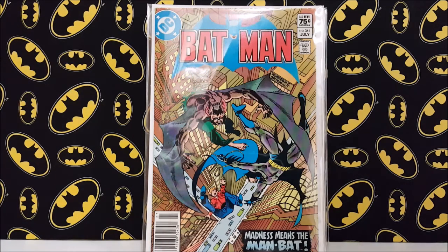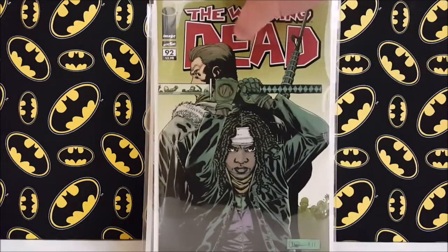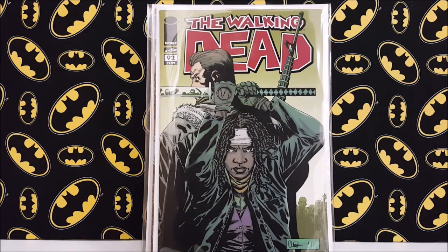And the last comic I'm going to show you today, I got this comic a few months ago, and I was able to pick up another copy of it. This is Walking Dead 92. And if you're following Walking Dead, there's a new character that's been introduced on the last couple episodes. Paul Monroe, also known as Jesus.